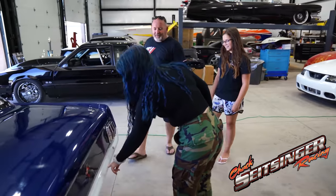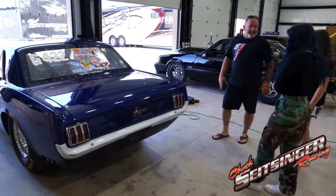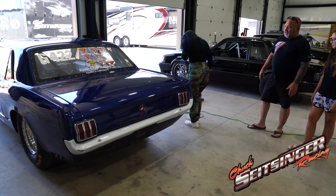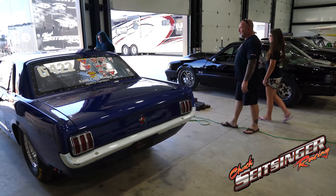Okay, we can paint the bumpers black. They're made to look like they're chrome. Back then, everybody ran chrome. They ran chrome stuff, like chrome emblems and stuff. So, we can paint the bumpers black. We can do some stuff this winter.